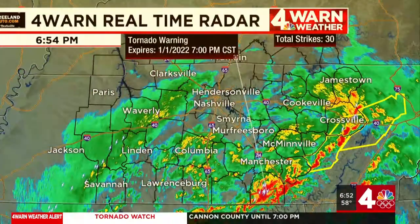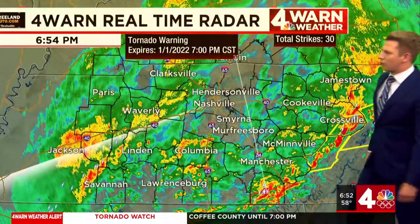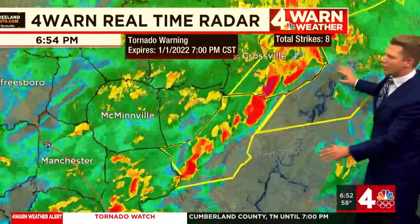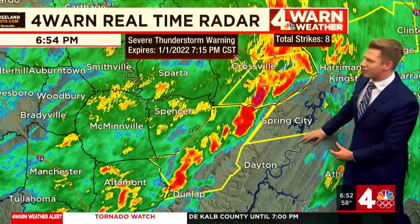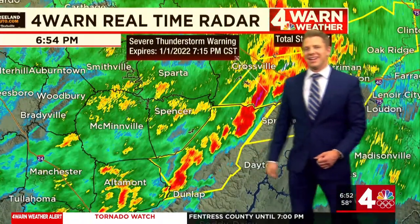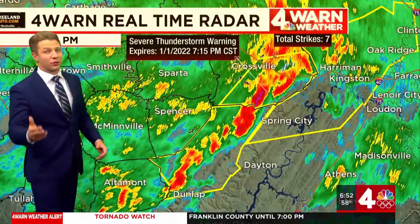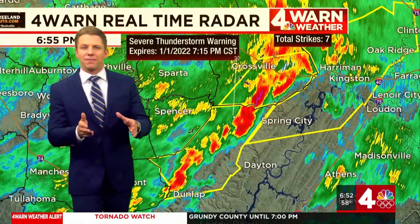And the good news is in areas like Cookeville and all the way down through McMinnville, even Manchester right now, we're really getting a nice light break in the wind. But we go just to the edge of the area, Spring City, Crossville, there's Dayton, Dunlap. It's this line of strong to severe thunderstorms that'll still be producing damaging winds, heavier rainfall as well. I think heavier rain could even cause some minor flooding in some of these spots. It's mostly going to be some ponding on the roadways.